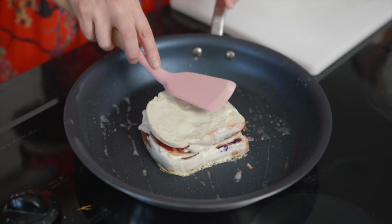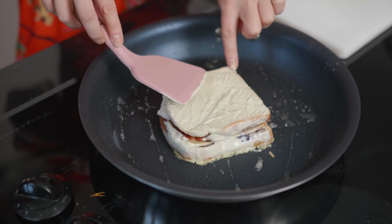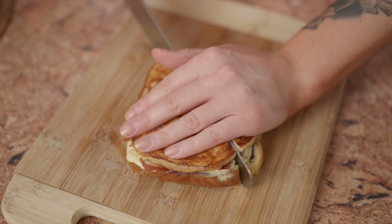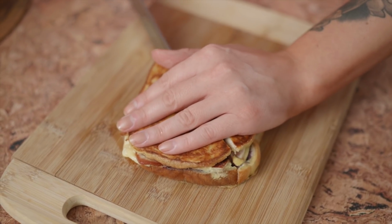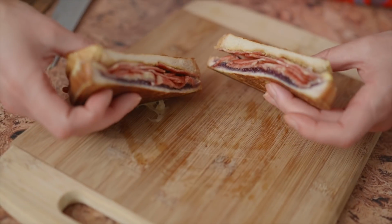So once it's in the pan, you just kind of want to press it, hold it down. You definitely want it to be squished vibes. And just cook it for like 3 to 4 minutes, the same amount of time as all the others. What you end up with is this eggy, cheesy, meaty, salty, a little bit sweet sandwich.